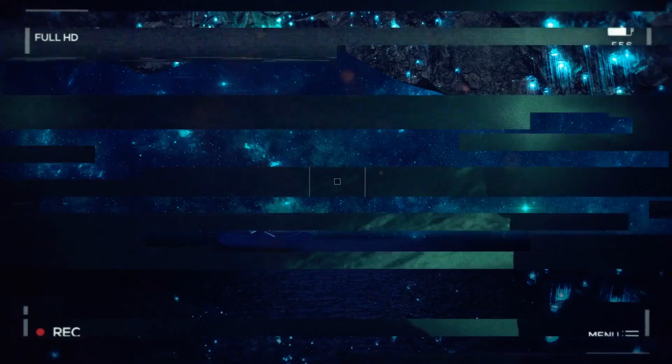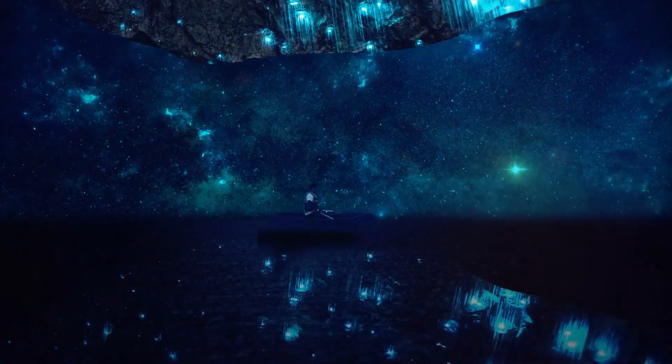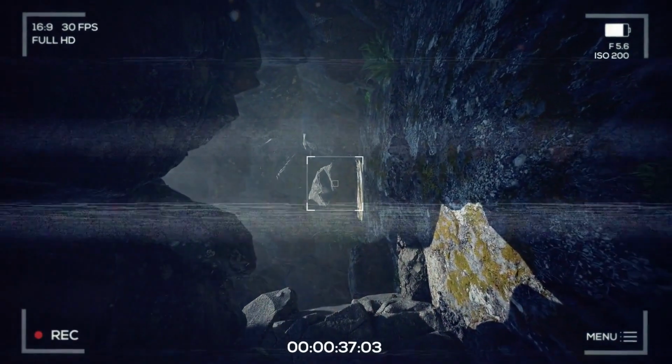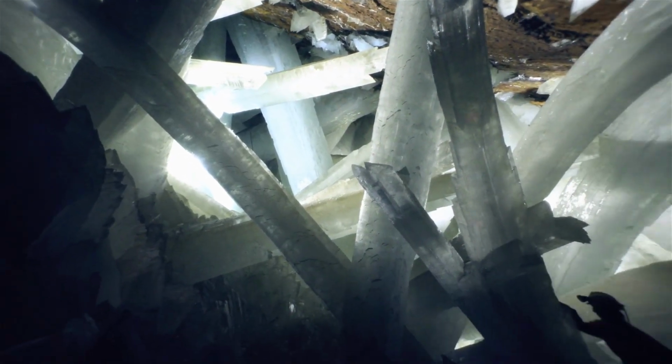If you are lucky enough to tour around these caves, you'll feel like you're floating inside a galaxy, while thousands of living stars sparkle above you, reflecting their glow into the waters beneath your boat. Speaking of caves, Mexico is home to one of the world's most astounding caves, the so-called Cave of Crystals. If you think you've seen giant crystals before, wait until you check these out.